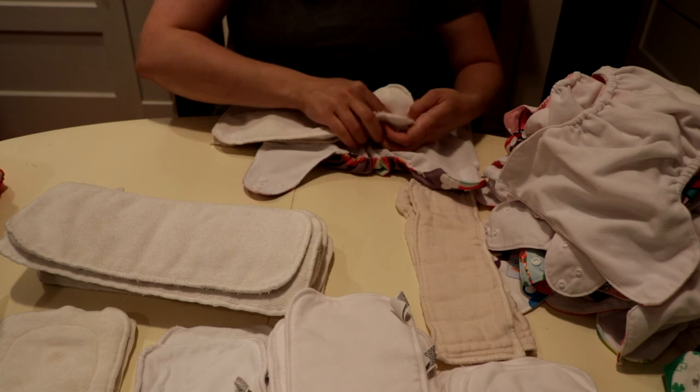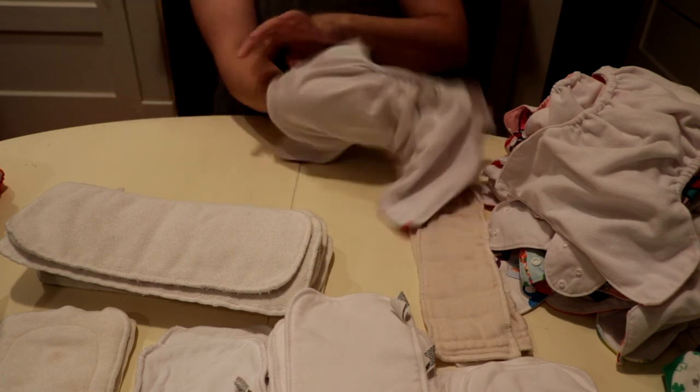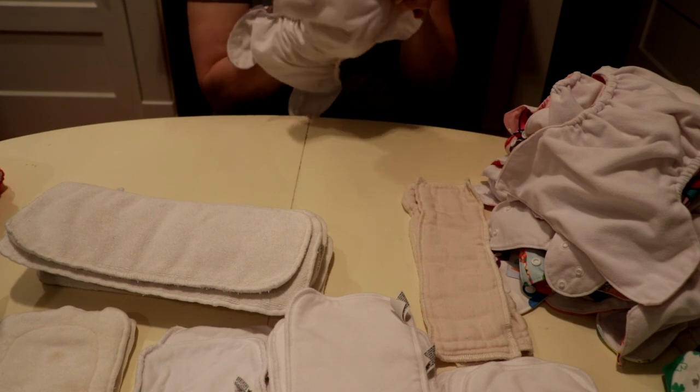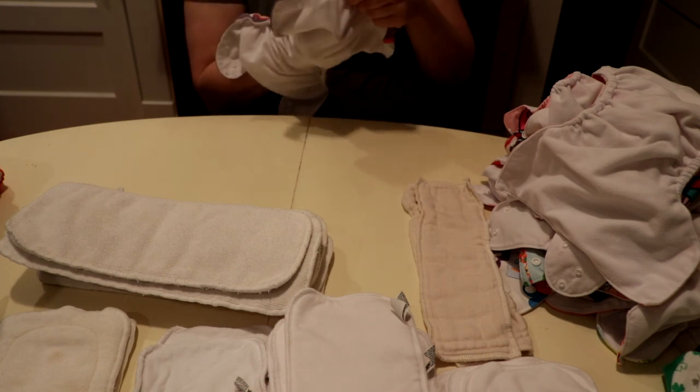So when stuffing, the microfiber needs to be on top because that's the quick absorber, and that needs to be on this side that will be on the baby's skin so that it absorbs the liquid quickly.